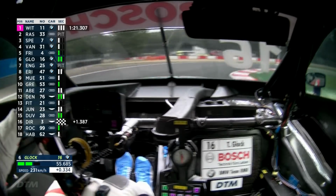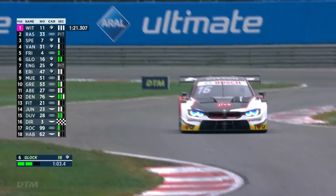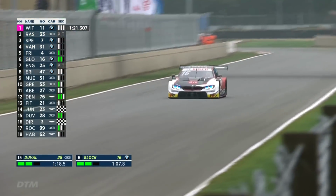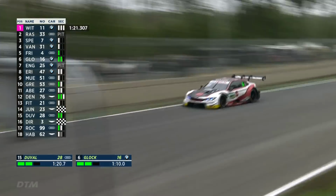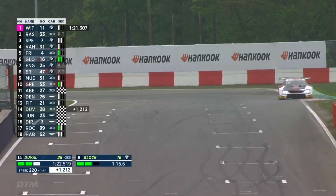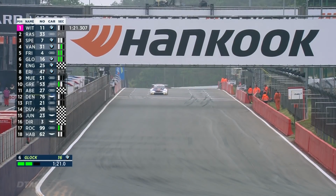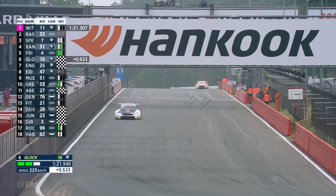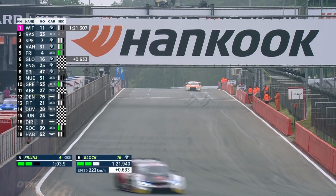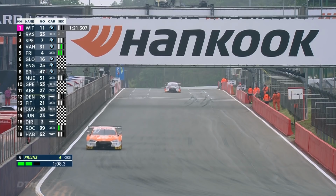But here comes Timo Glock on a hot one. So PBs from Timo Glock through sector 1 and sector 2. Former Formula 1 star and great DTM driver Timo Glock, currently 6th fastest in the order that we have currently. And the checkered flag is out, so anyone that's on a lap now can complete this lap. And Timo Glock heads towards the beam now, and I really rather thought he'd lost some time in that final sector. Here comes Jamie Green. And for Jamie Green, it's going to be a P10.